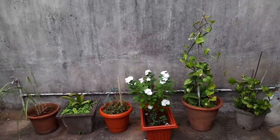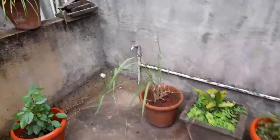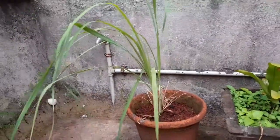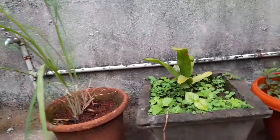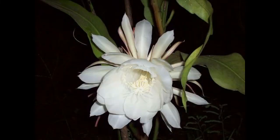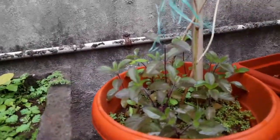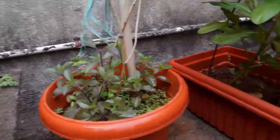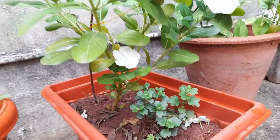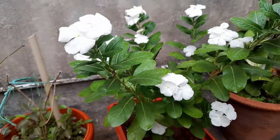See, here are a few more plants. The China grass, one more medicinal plant. This is the plant actually called Brahma Kamal. Even its flowers are beautiful, they bloom at night. Once again Tulsi. Here is one small plant, you can see the buds on this plant. This is periwinkle with beautiful white flowers. This is my favorite plant actually, right from my childhood. I just love this plant, periwinkle.